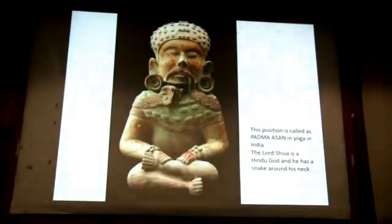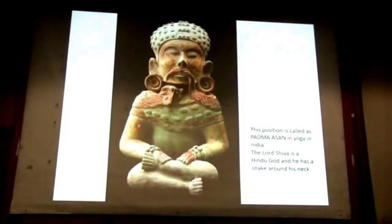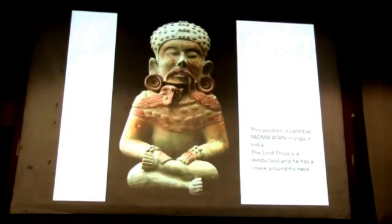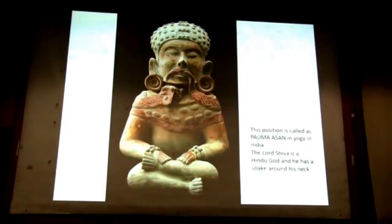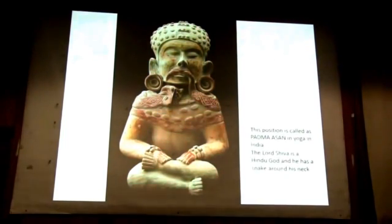And then they found many ceramics which also do not really connect to any pre-Columbian culture, because this looks like Asian style. Also the snake around the mouth and the eye forms are not really North American indigenous. And I also got the information that this position is called Padma Asana in yoga in India. Lord Shiva is a Hindu god, and he has a snake around his neck. So the question is, how did those artifacts come to Ecuador?